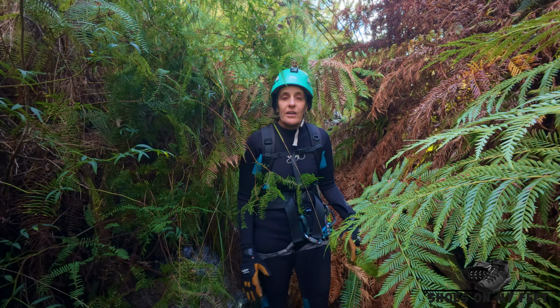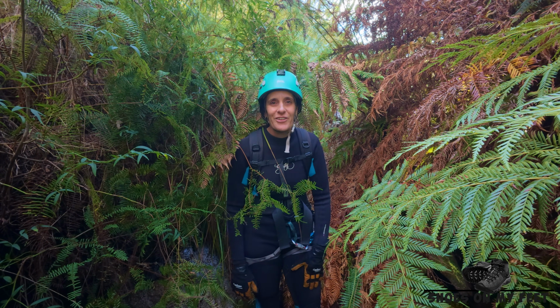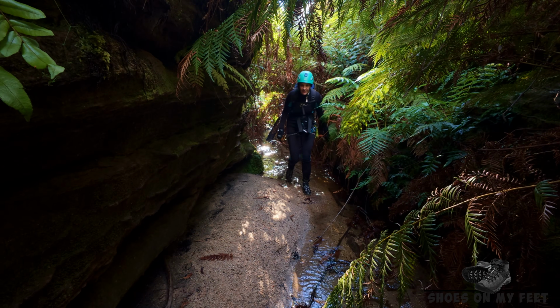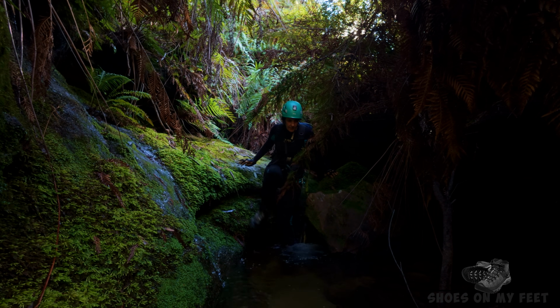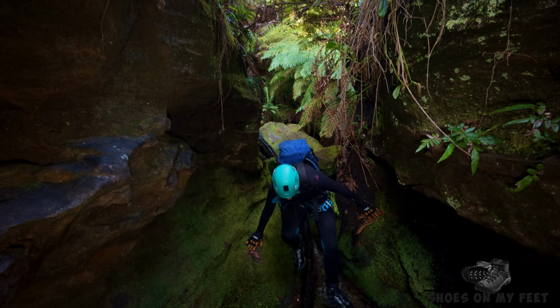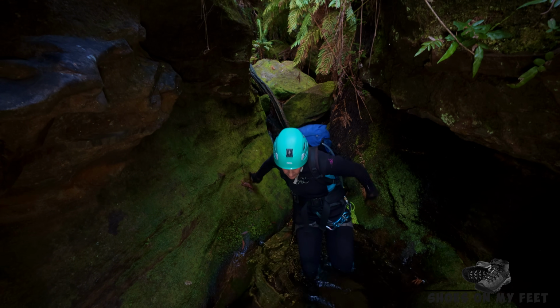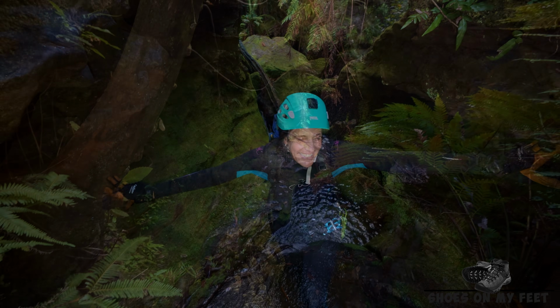The upper part of this creek is quite narrow and choked. We found a faint track that we followed and now we're back in the creek. This next bit looks like it might be fun.